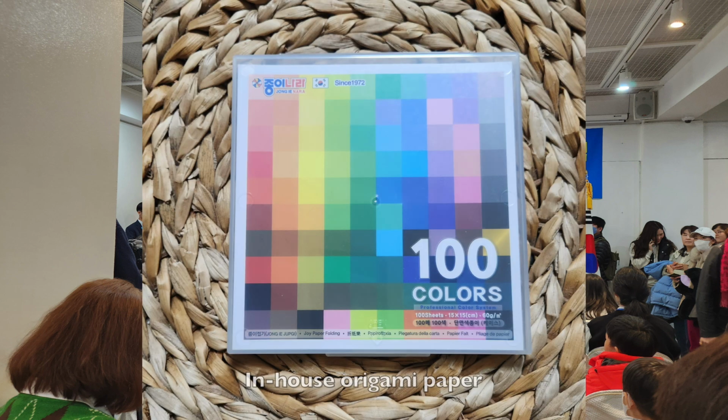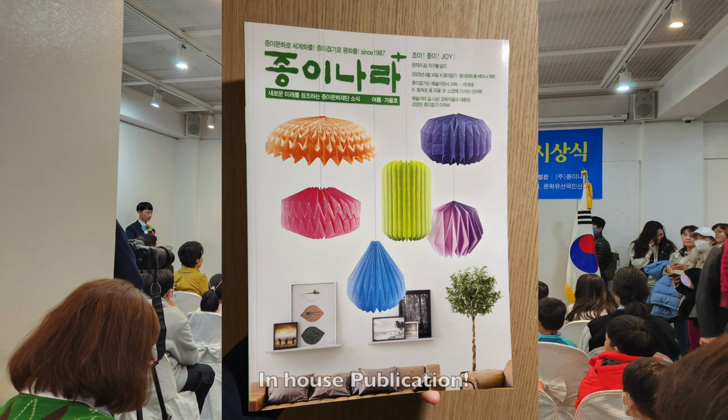I was also gifted many gifts as a visitor over there, one of them being this book. It does show addresses to many origami office space all throughout Korea as well as in Jeju. I came home, I Google translated the whole book, and it's about all things origami news and interviews.